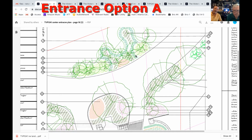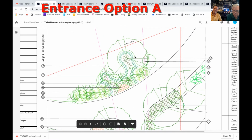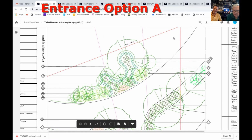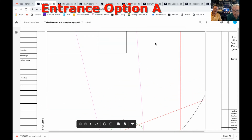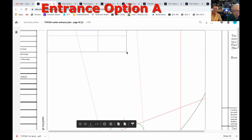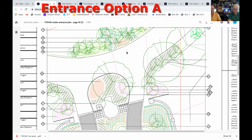Okay, just for a sense of reference, can you scroll up and show us where the current bromeliad garden is? That would be in this area right here. And if we scroll up a little higher, you can see there's the edge of the tennis courts. Okay, that helps me locate where we are. So that's pretty much Plan A in a nutshell. All right. Okay. I don't think I have any other questions about that at this point.